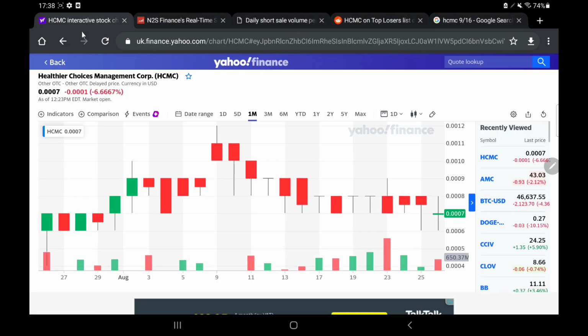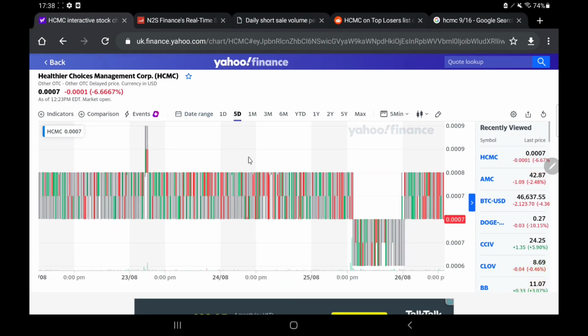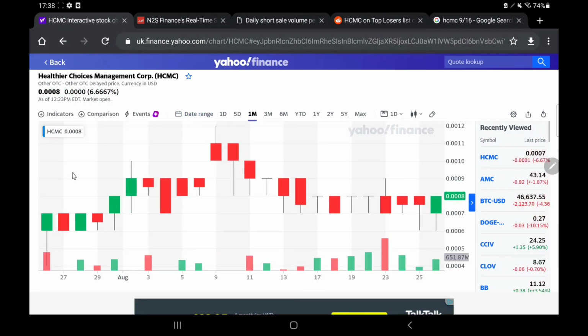So ultimately, price-wise, we are not seeing too much action for Hcmc today. It really hasn't moved too much, and we are seeing that same barcoding, which is completely fine. The past 5 days is pretty neutral as well, and even the past month now is mixed, but quite neutral, if not slightly in the green, which is fine. But that is not what we are here to talk about specifically.